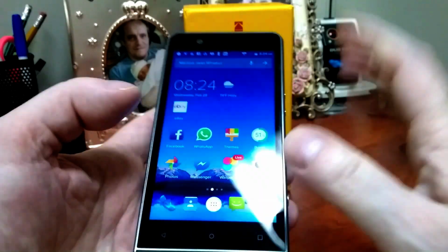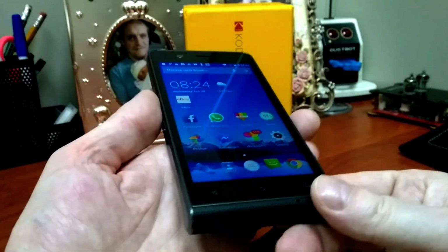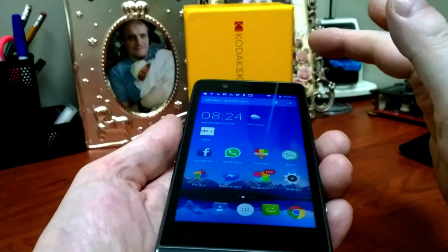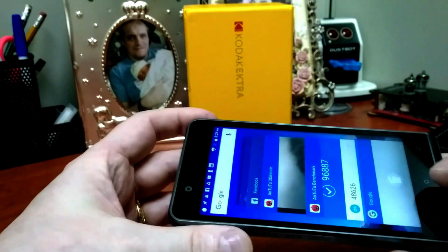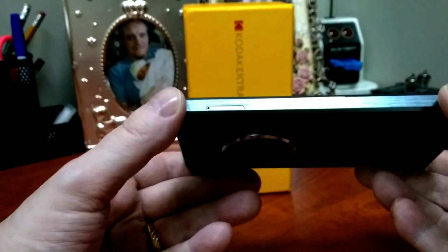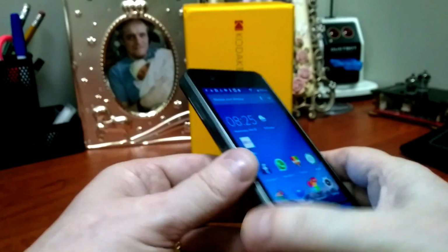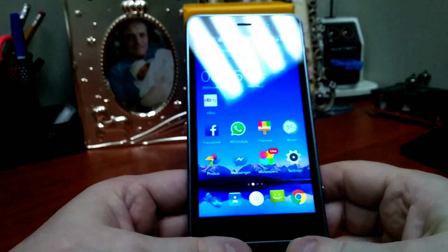So 5-inch screen, full HD, and of course, people were complaining about the big bezels around the edges. This phone came out in 2017, so people were saying it made it look old. SIM card tray slot here. Okay, well the bezels are big, no getting away from it, but I don't mind it. I think the screen is pretty decent.